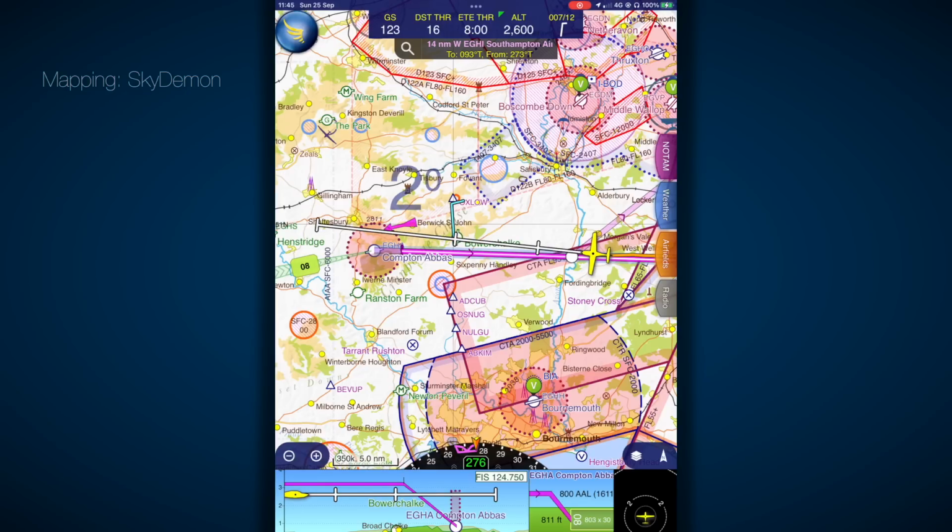Compton Radio, Golf Bravo Mike India Victor, 16 miles to the east, inbound, request aerodrome information. Golf Bravo Mike India Victor, good morning to you. We're using runway 08, left-hand circuit, QFE 995, and standard overhead join. Runway 08, left-hand circuit, QFE 995, will make a standard overhead join, Golf Bravo Mike India Victor.